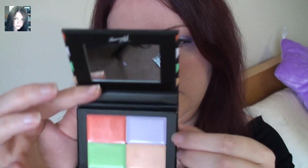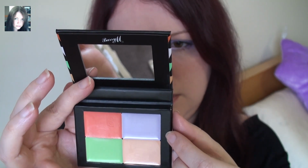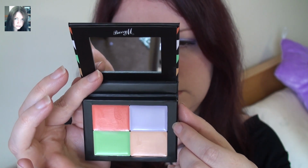And then I bought their contouring kit at the weekend to try out. So this is what the contouring kit looks like. And if you don't know, colour correcting, not contouring, sorry, colour correcting. If you don't know what colour correcting is about, basically, it's very strong colours that you put on the alternating colour to get rid of it before you put your makeup on. So the deep, reddy, peachy colour is to go under your eyes so that it gets rid of any blue. The green is for any red on your face. The purple is for brightness, so if you've got any dull patches.